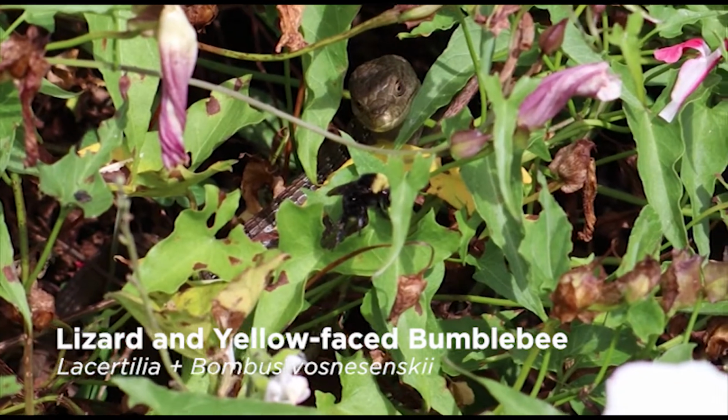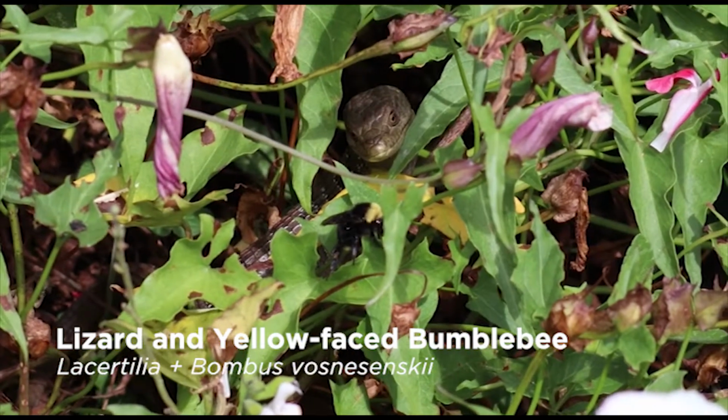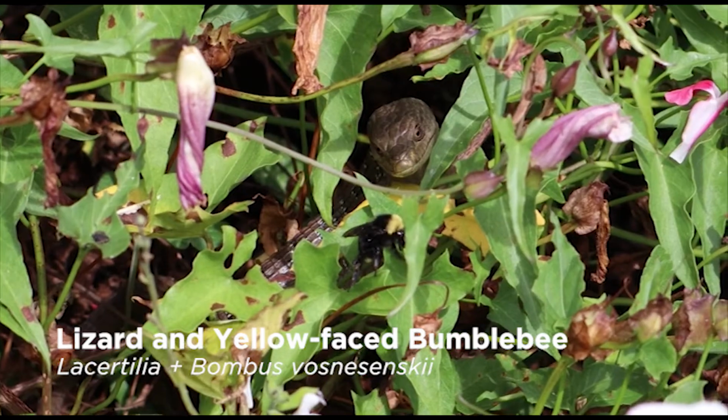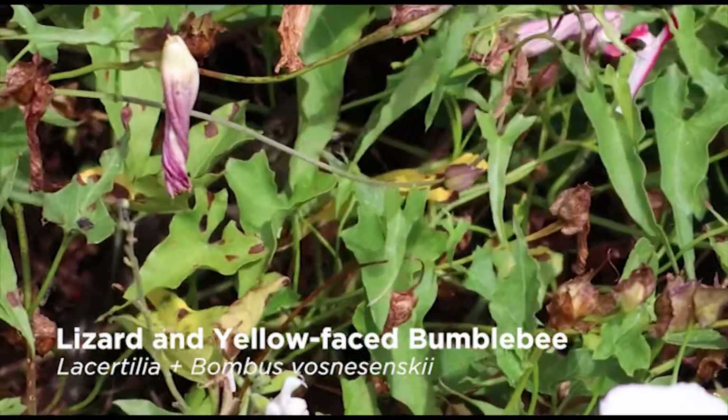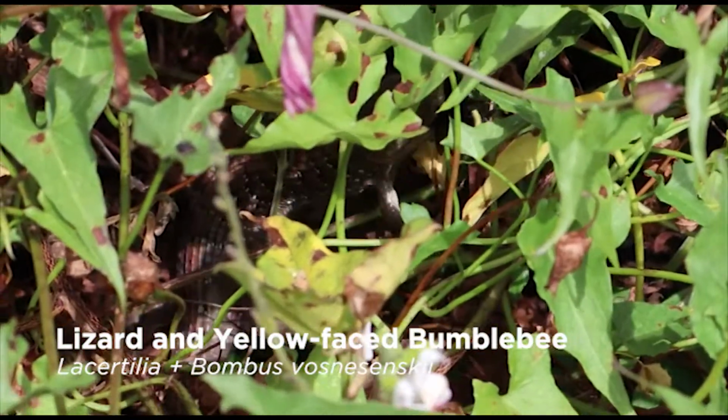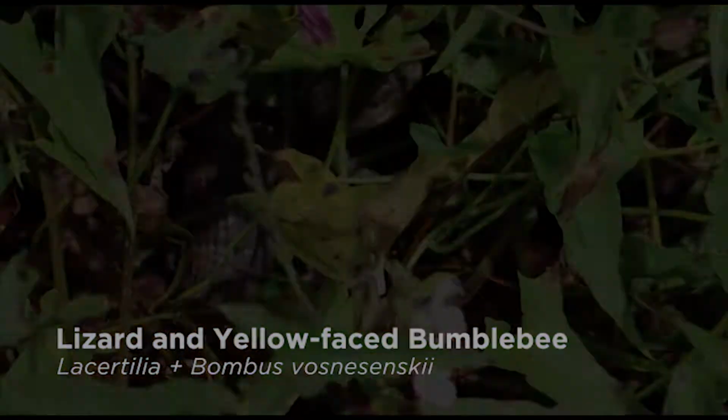Each of these species contribute in some way to the health and balance of other species in the surrounding habitat. If one of these species were to disappear from an ecosystem, it would have a domino effect through the habitat's relationship web, impacting the overall health of the local environment.